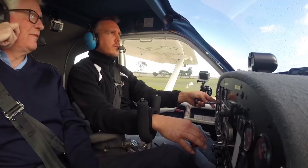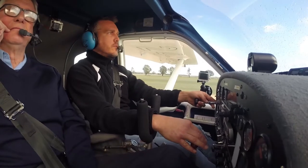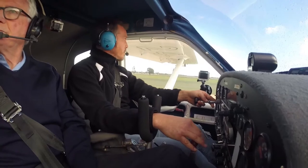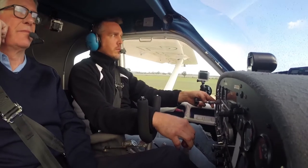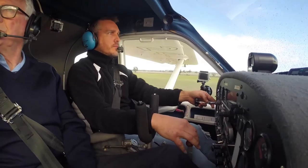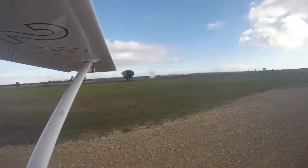And if we have an engine failure on takeoff, what will you do? I would take my nose down, look if I could get it down to 70. That's right. Hold it at 70, then have a look left, right, 30 degrees, and choose my best possible landing spot. Correct. Happens very quickly too.